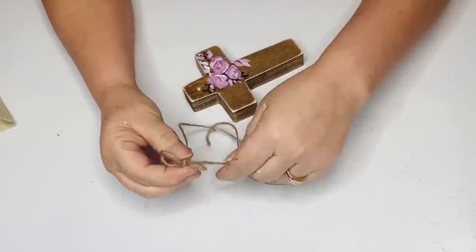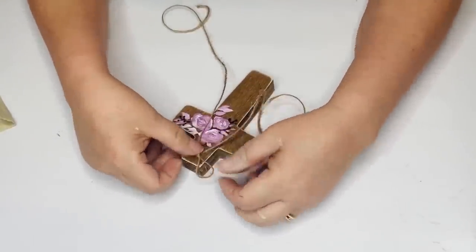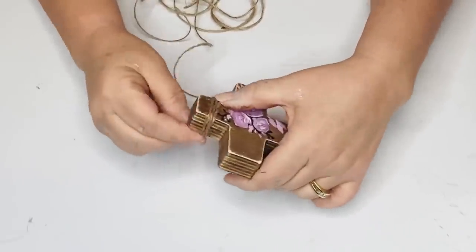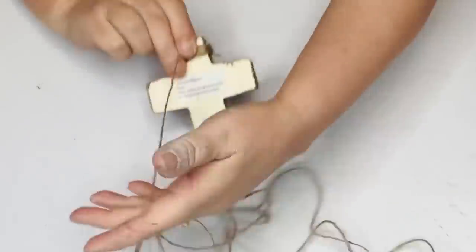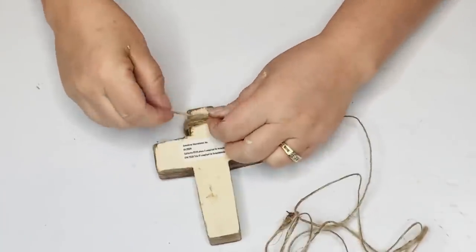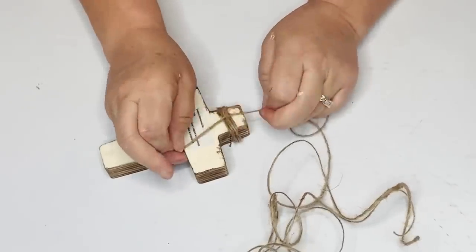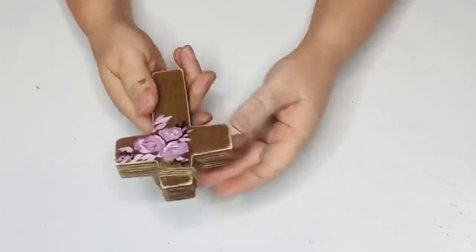So with my original idea, I had planned to make a sweet little bow and put it at the top of my cross. But for some reason, I don't know, Jesus and bows just don't go together. So instead, I decided to wrap my twine around the top, and it looked kind of like a crown. And so Jesus and a crown, now that does go together. So I just tied a knot in the back and then cut off my excess twine.